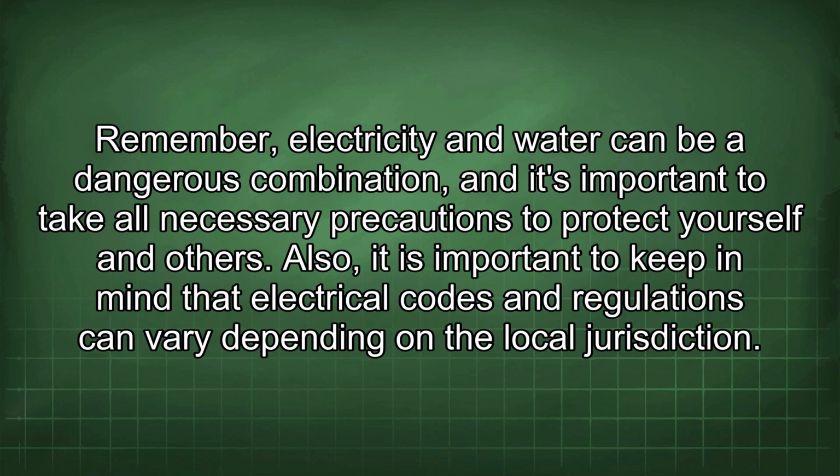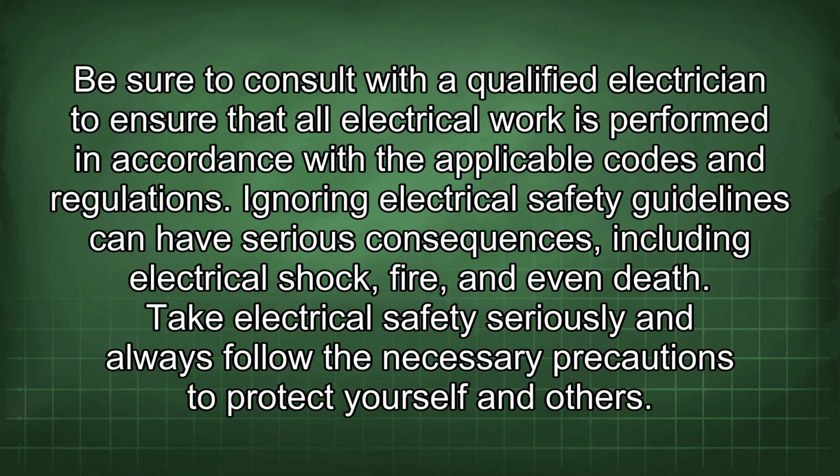Remember, electricity and water can be a dangerous combination, and it's important to take all necessary precautions to protect yourself and others. Also, it is important to keep in mind that electrical codes and regulations can vary depending on the local jurisdiction. Be sure to consult with a qualified electrician to ensure that all electrical work is performed in accordance with the applicable codes and regulations. Ignoring electrical safety guidelines can have serious consequences, including electrical shock, fire, and even death. Take electrical safety seriously and always follow the necessary precautions to protect yourself and others.